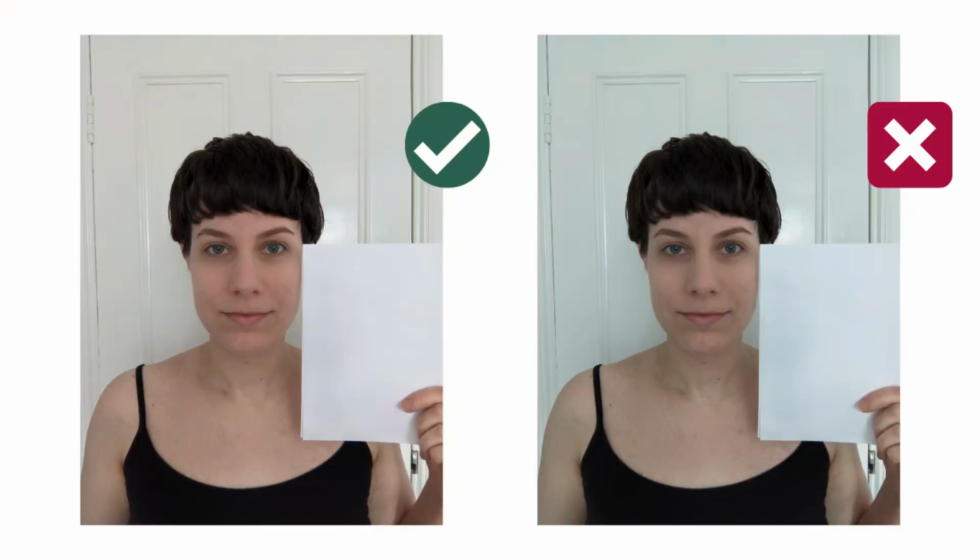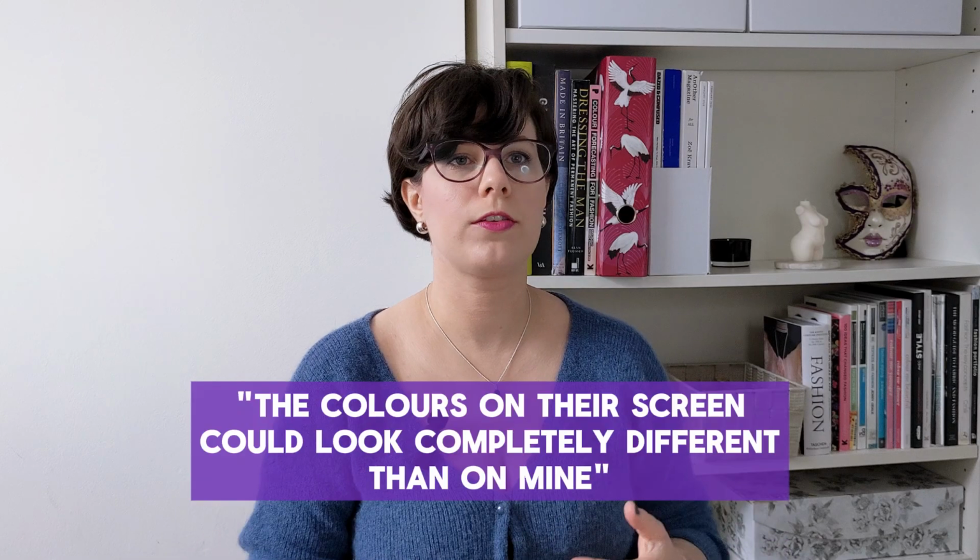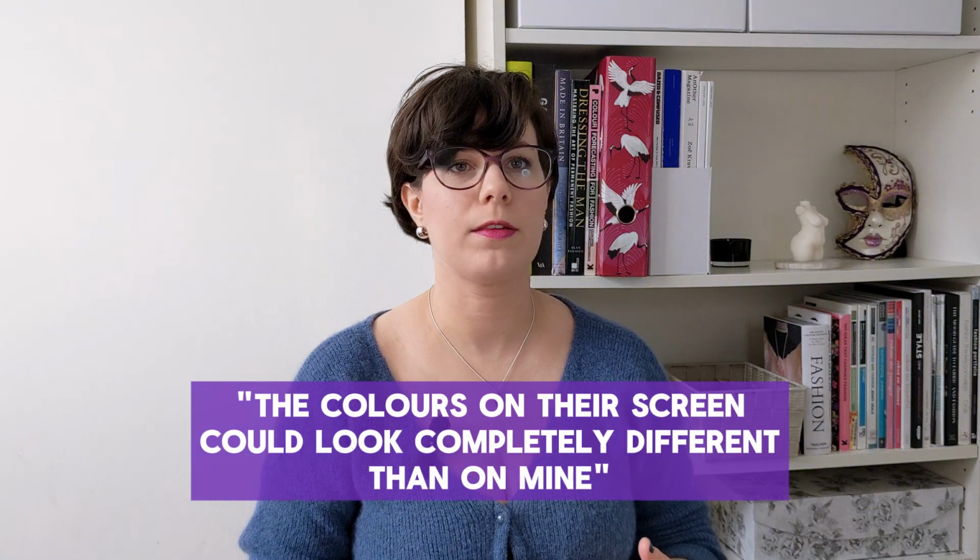I additionally request one photo in which a client holds a white sheet of paper, because this way I can assess how accurate the colors in the photos are. If the paper appears off-white or grayish, then it's fine. It won't affect the results of color analysis. But if the sheet of paper is blue or yellow, then I know that I will have to ask my client for new photos. It's true that your screen can have different settings than mine.